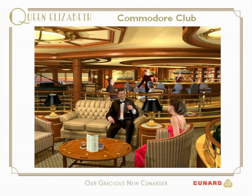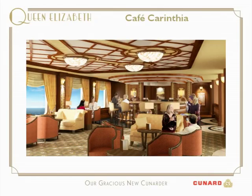Moving on to Cafe Corinthia. Cafe Corinthia, cafe named after one of our previous Cunard liners, the Corinthia. This was first put on to Queen Victoria, this concept, and it's done extremely well. So we've repeated it on Queen Elizabeth and we've extended it. So this is a larger extended area overlooking the Grand Lobby on deck 2. And here you can enjoy speciality teas and coffees, pastries, croissants, gâteaux, quiche. It's a good place to come for an alternative breakfast or lunch.